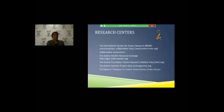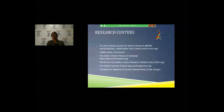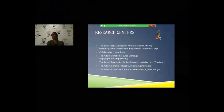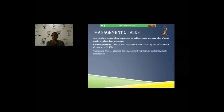These are just some research centers that are doing the studies in genetics, and where they're doing more studies to find out the more specific details. So from here we can move on to management of autism spectrum disorder.